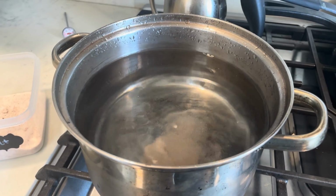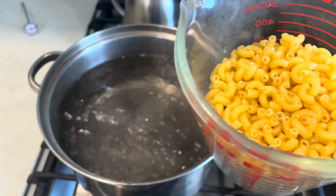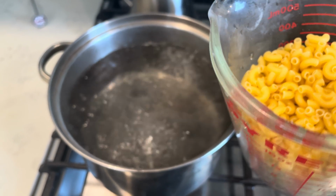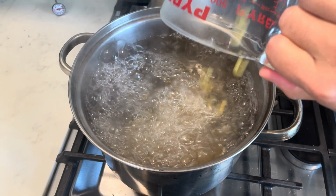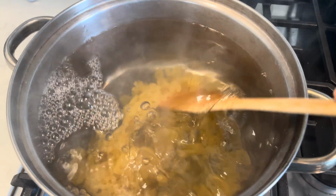And I like to multitask while I'm in the kitchen, so I'm going to be doing a third pot right here of boiling water with some salt to cook my macaroni pasta. I'm cooking about half of the package. This is 1.5 cups of dried elbow pasta.